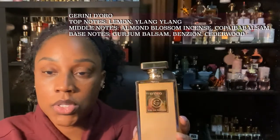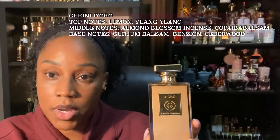I'm going to list the notes of this fragrance above my head, if you're curious what the notes are, because it does have incense in it and it does have lemon in it. But on my skin, I didn't get those notes. But when I put them together, I loved it.